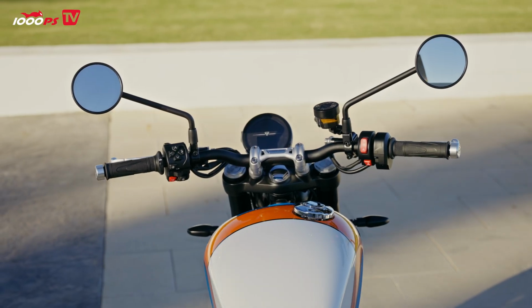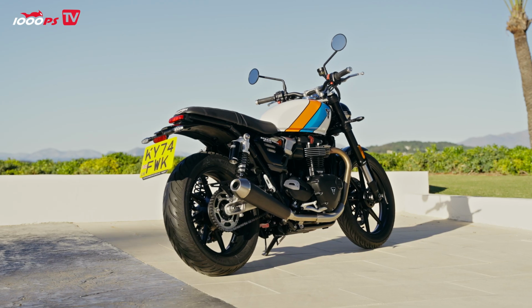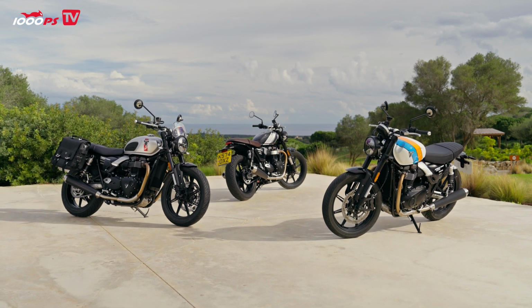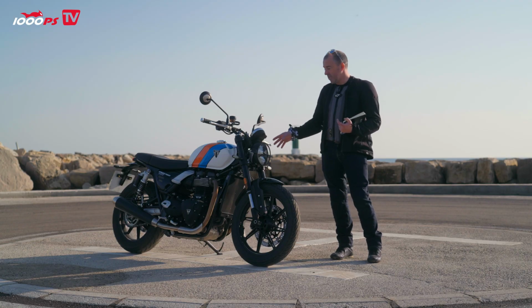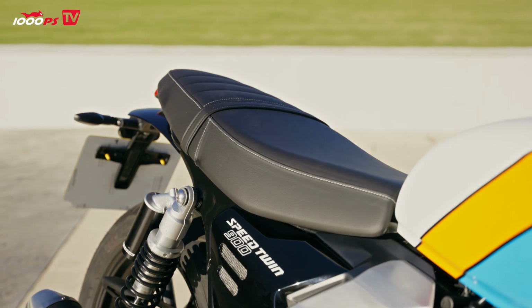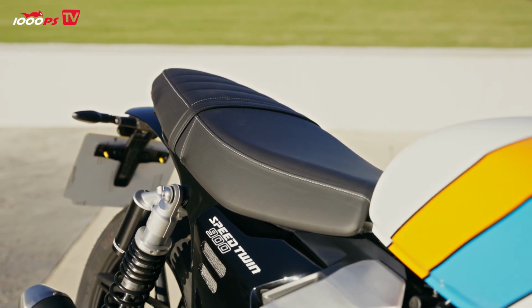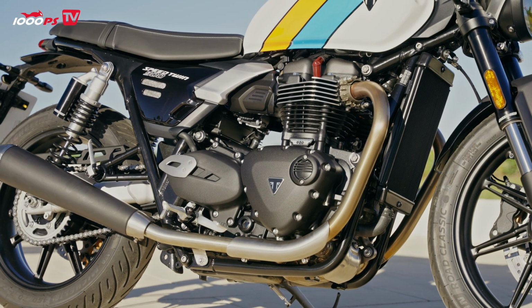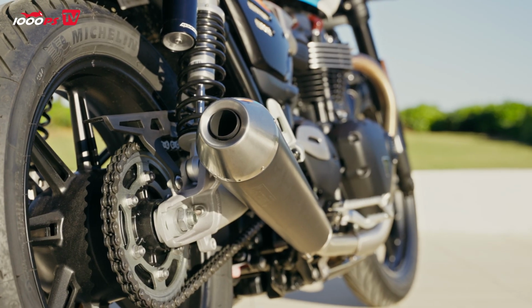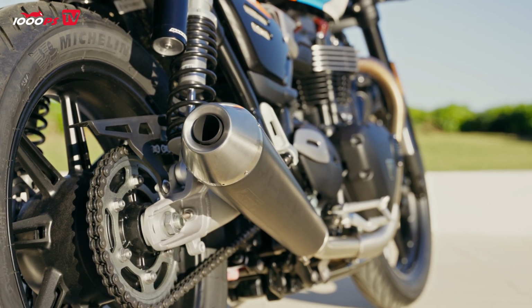The fuel tank shape is different, even though it remains at the same capacity. Restyled, obviously really nice new colours. I especially like this colour in particular, which will cost you a few more £100. Seat height has actually extended a little bit. Foot pegs have gone a little bit lower. The whole subframe is completely different. The exhaust pipe is completely different. It's now Euro 5 Plus.